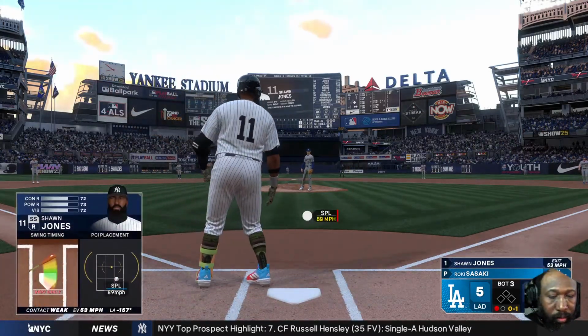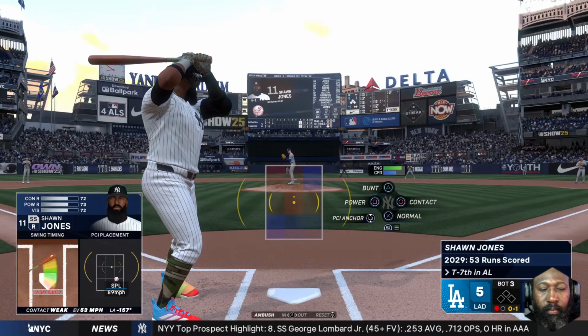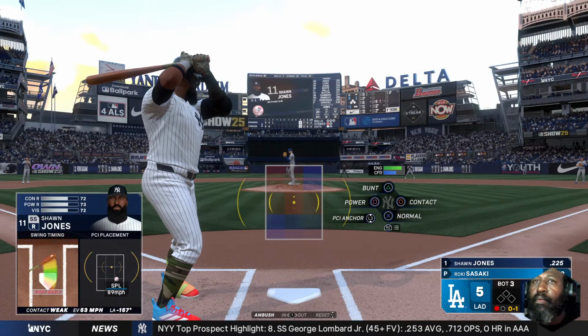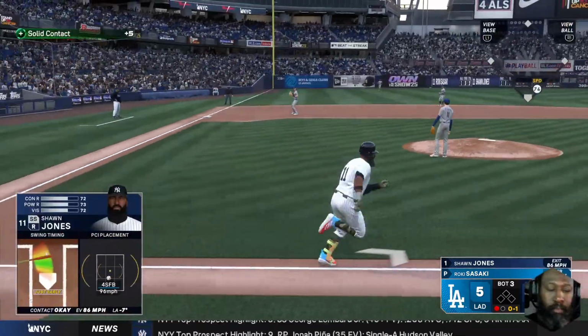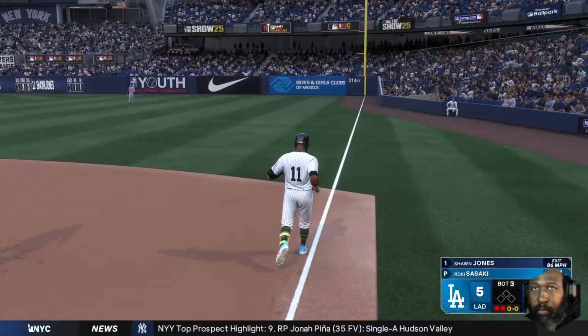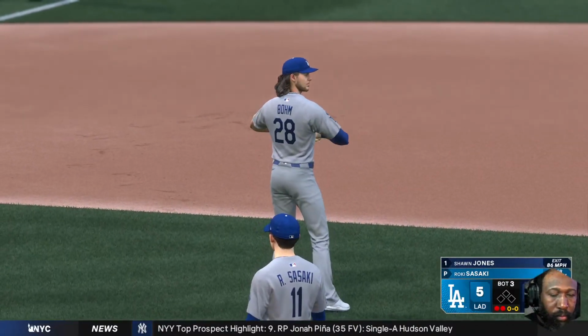He swings and fouls one off. Sasaki, a former Cy Young Award winner. He features a four-seam fastball, a splitter, a slider, and he works in a sinker. Ground ball left side to first, and there are two down. The first baseman, number 33, Nathaniel Lowe.